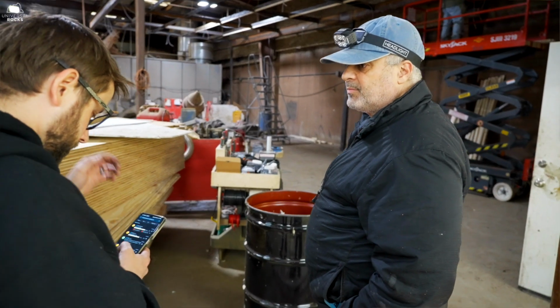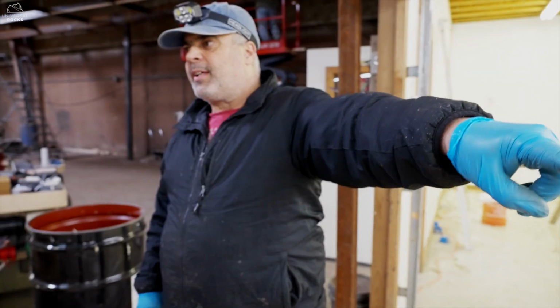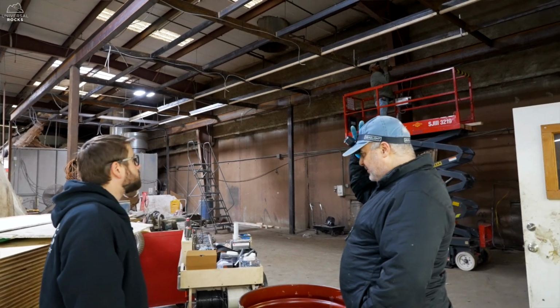I disconnected this first plug. I disconnected it, and I think so. You connected the plug around the back. The back. But it's separate? It's separate.